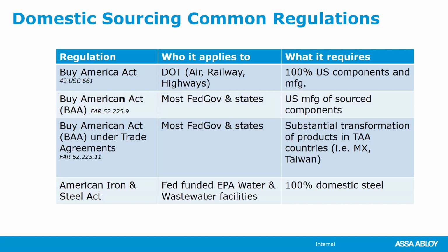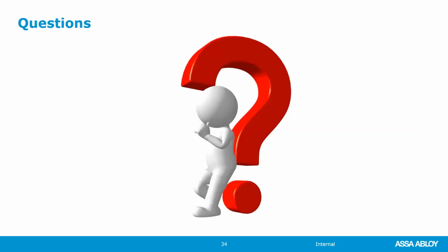The Buy America is your typical planes, trains, and automobiles. I'm roughly grouping this stuff, but if it has anything to do with trains, planes, automobiles, airway traffic, railways, etc., that would be your Buy America. Most government jobs are the Buy American. Most of your militaries are Buy American, so keep that in mind. And then there are some other trade agreements that you can keep an eye out for. And then finally, the American Iron and Steel, also known as AIS, that would be your waterways, federal dams, wastewater treatment plants. Those kinds of product types are probably falling under your AIS requirements. So again, keep that in mind. We want everybody to be happy with their quotes and their product when they hit site, and to make sure that they meet all the requirements. With that, I'll turn it back to Howard for closing arguments and any questions.